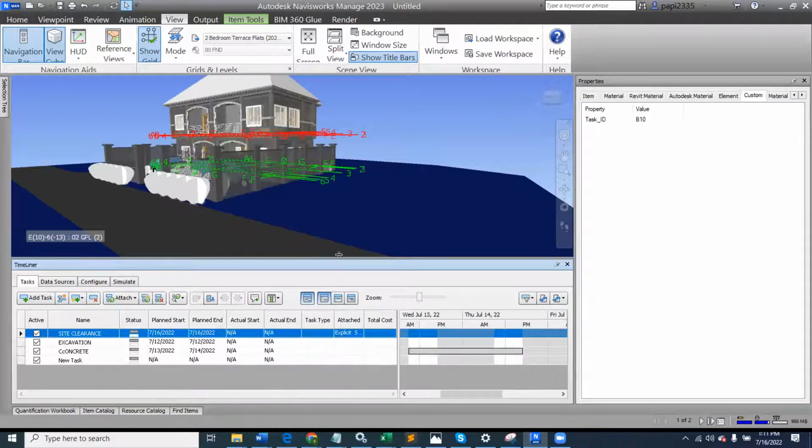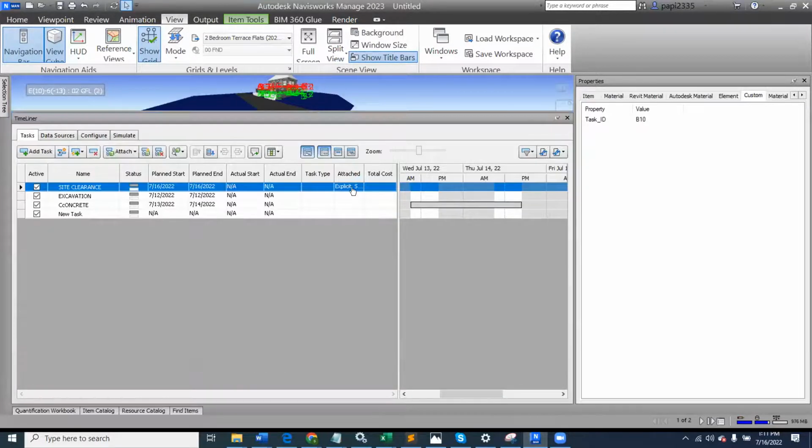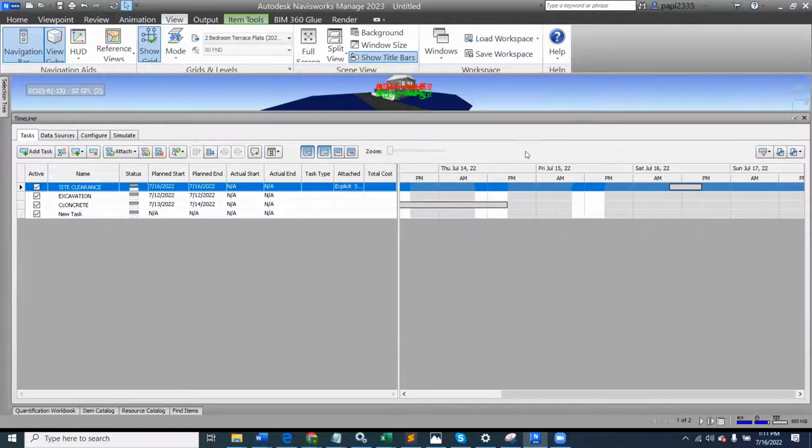Forgive me, this application requires you to use as many windows as possible so that you can drop some of these things on different windows while you're presenting. But we are using a small desktop. That's why everything is clustered together. So under here, you will see there is something called attached. It's telling me that my site is attached to my site clearance.